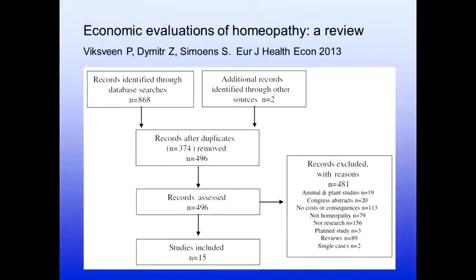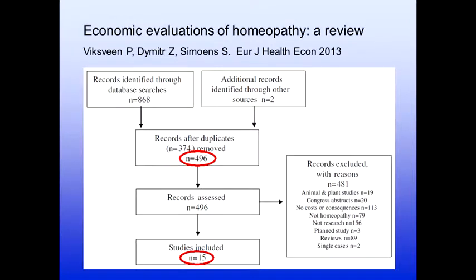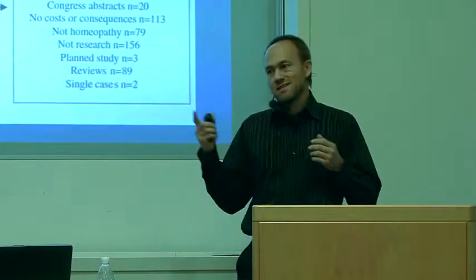This is a flow chart. I'm not going to go into details into this, but just to show you, you can find it also in the article, the flow of our search strategy. And what I want to draw your attention to here is that we identified 500 titles which were potentially, possibly relevant. And then we ended up with 15 it says studies which were included in our review, which fulfilled the inclusion criteria. It's actually not 15 studies, it's 14 studies, but they're reported on in 15 articles. So there was one study which was reported on in 2 articles.